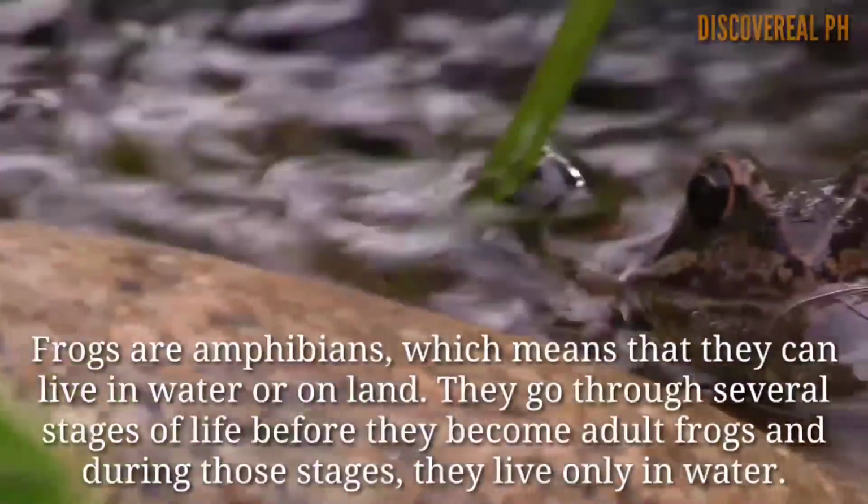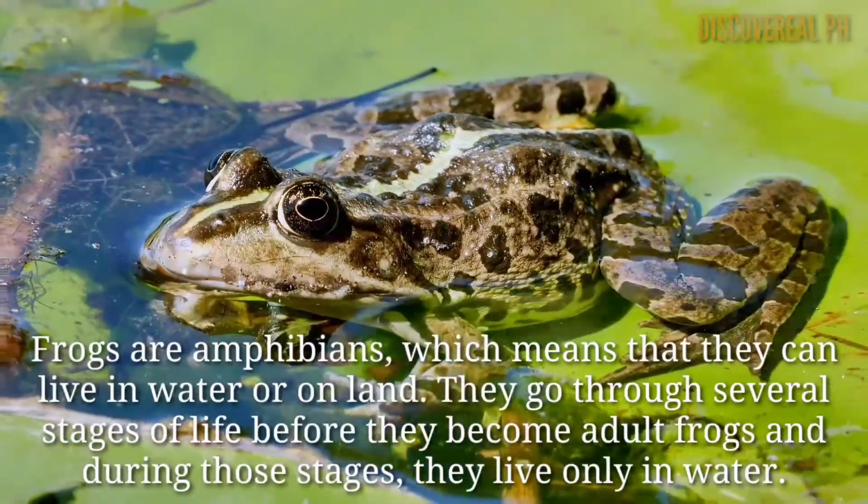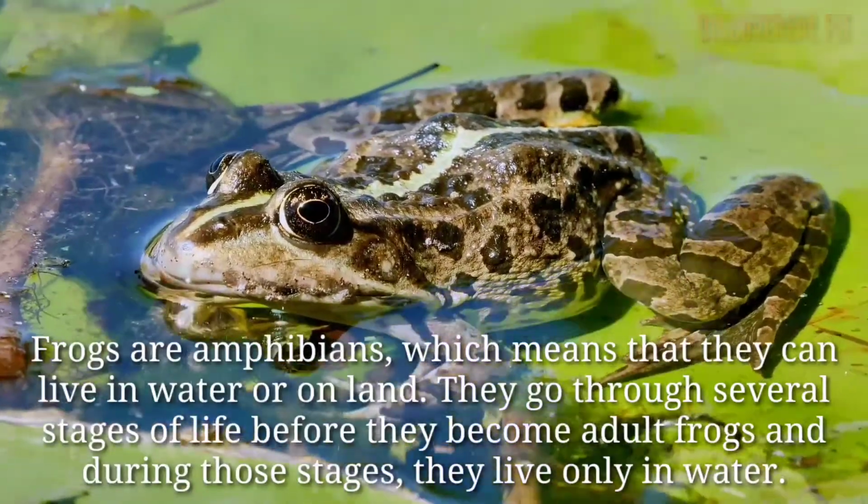Frogs are amphibians, which means that they can live in water or on land. They go through several stages of life before they become adult frogs, and during those stages, they live only in water.